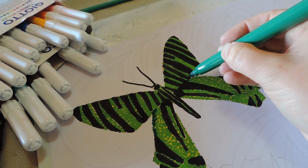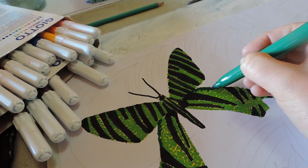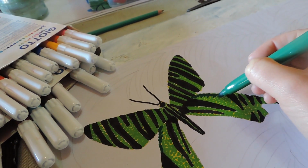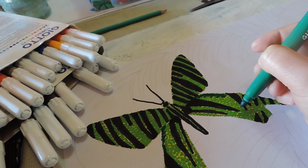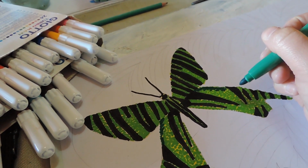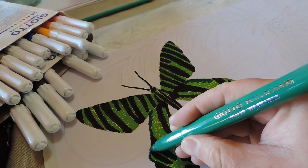And now I'm just adding some darker greens, because the wings at the bottom are quite dark, so I'm going to use this darker green to kind of almost be like another black, but not as dark as black. So, and just sort of do the edgings, and yeah.